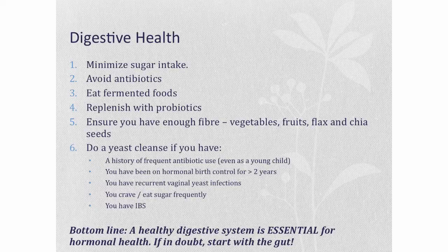Replenishing with probiotics, especially if you've been on antibiotics, making sure that there's lots of fiber, and then rebalancing digestive flora. I'm pretty big on yeast cleanses. Most of my patients know this. And they're used if there are any markers of imbalance in gut flora. That could be from frequent antibiotic use, even if it's long, long ago. So if you had ear infections as a kid, chances are your digestive flora is still not in balance right now.